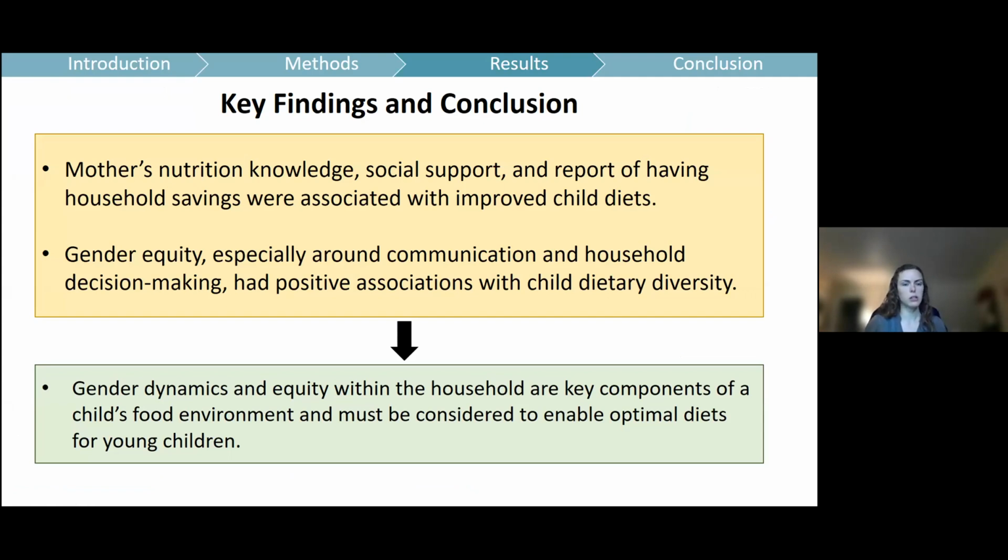So to conclude, some key findings are that mother's nutrition knowledge, social support, and her report that the household has savings, as well as parents' joint report of that, were associated with improved child diets. And also gender equity, especially around communication and household decision-making, had positive associations with child dietary diversity.